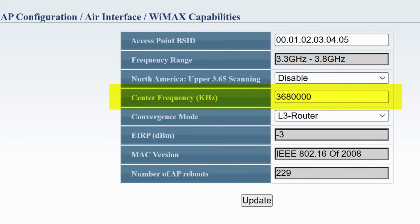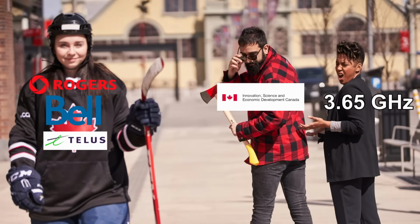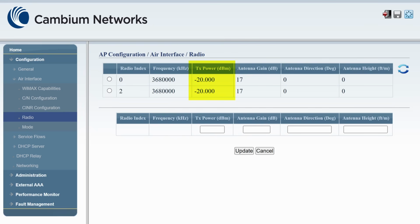I have it set to 3.68 GHz, which is within the license that my employer has for this area, so I know it's unoccupied and safe to transmit on. At the time of recording these demos, that license was set to expire in over a month, since that spectrum has all been auctioned off to cellular carriers, because ISED is a bunch of hosers that didn't want to harmonize with the CBRS system in the United States, which will cause a bunch of good expensive equipment to turn into e-waste.